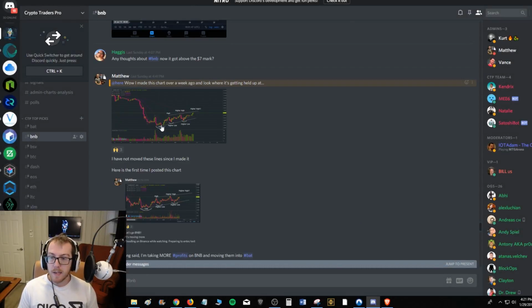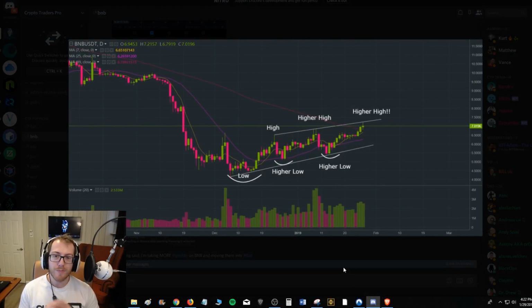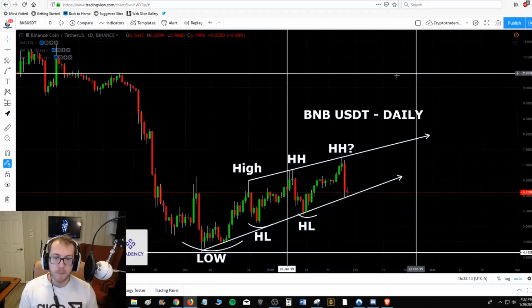So the next update that I posted in the BMB chat room was the same chart. And this is really just crazy how this played out, because I had this chart drawn up for several weeks, and it ended up touching that upper trend line nearly perfectly. So I just wanted to highlight this chart and how this evolved. It looks very similar to this chart right here.